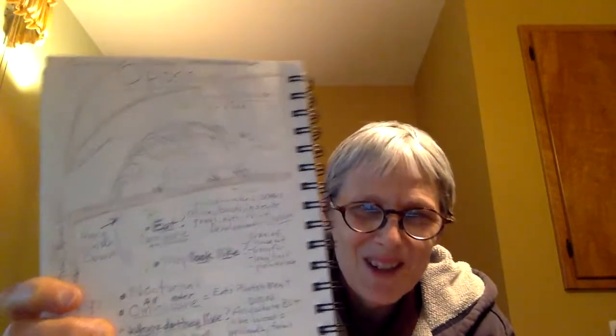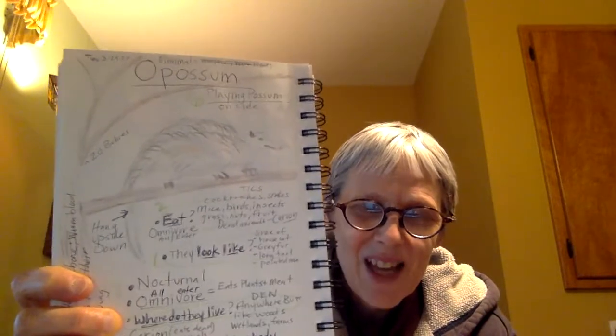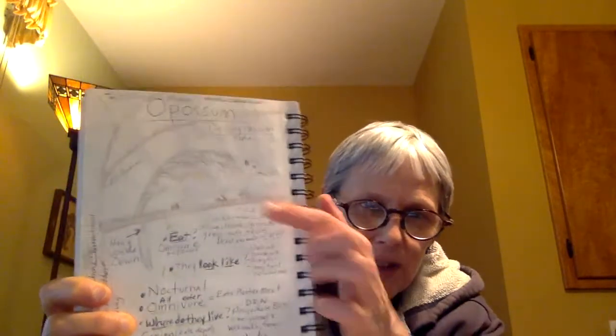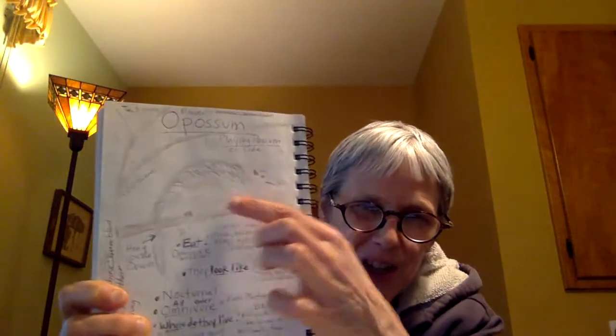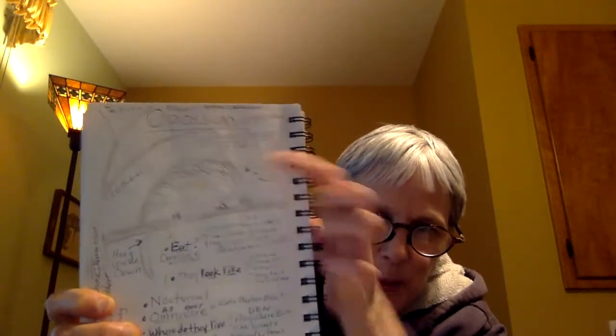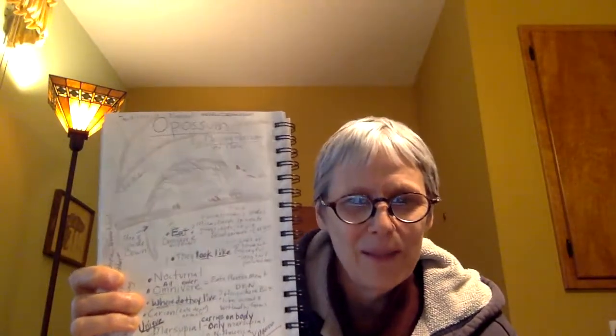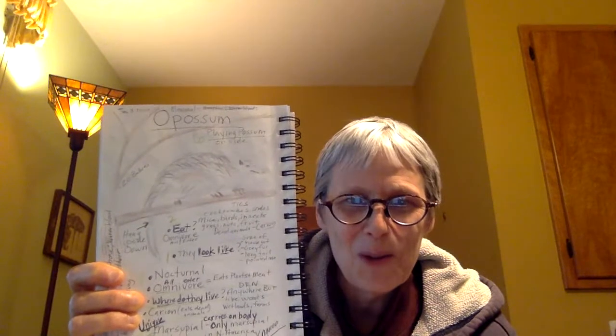How about Tuesday? What did we learn about on Tuesday? Oh, you remember. The opossum. There's my opossum. Isn't she cute? Remember? She's grayish. She has a long, pointy nose, teeny little cute ears. Some might say the opossum is kind of ugly. I think she's very cute.